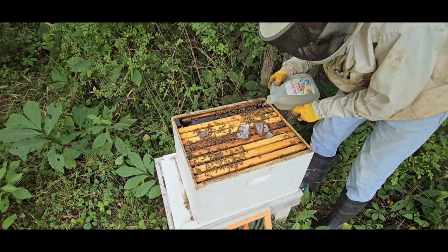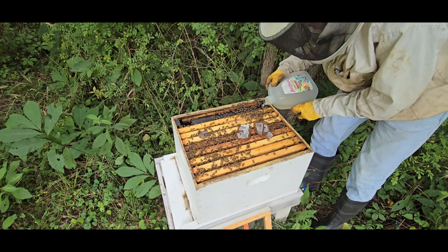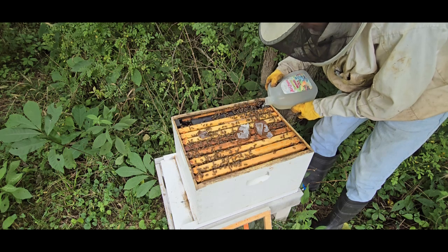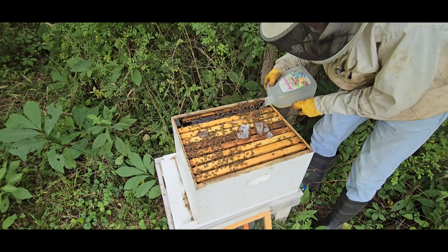More liquid feed. Let them build up some more. When we get to the end of August, early September, I'll balance these hives out, make sure that this has an extra box of honey on top of it, and get them through winter.